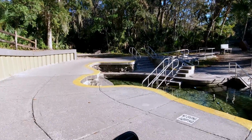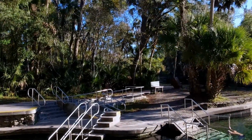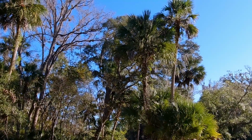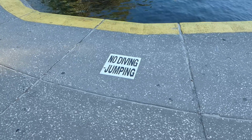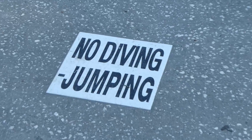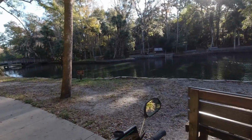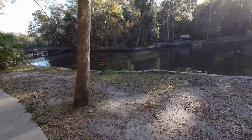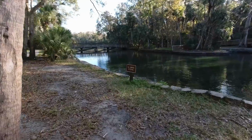Railing to get in and out of the water. That's pretty cool. Beautiful clear morning, but it's mighty chilly out. These springs are so cool, but yet they're warmer than the outside air this morning. That beautiful bridge.